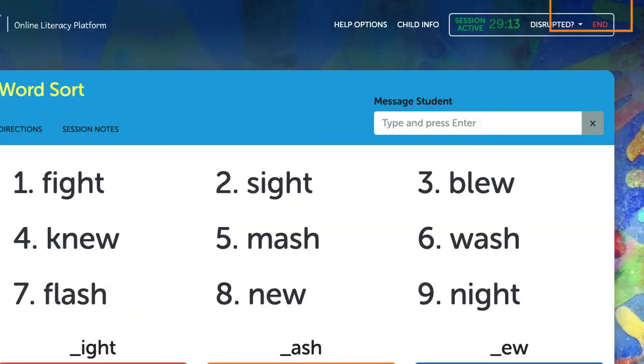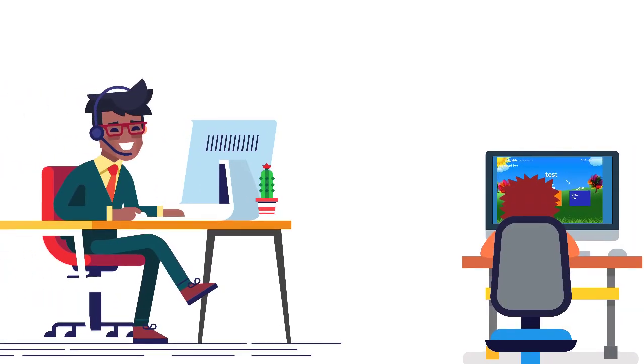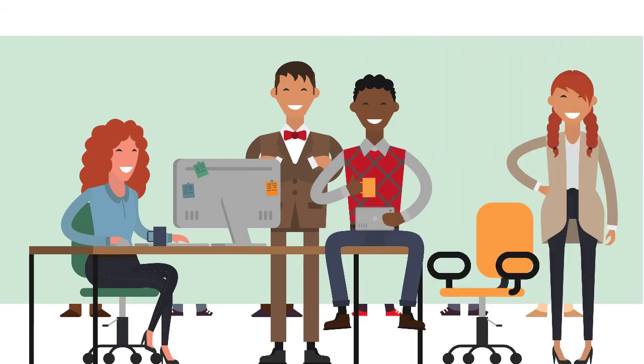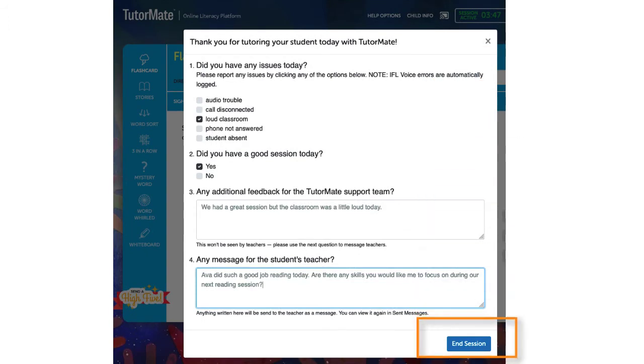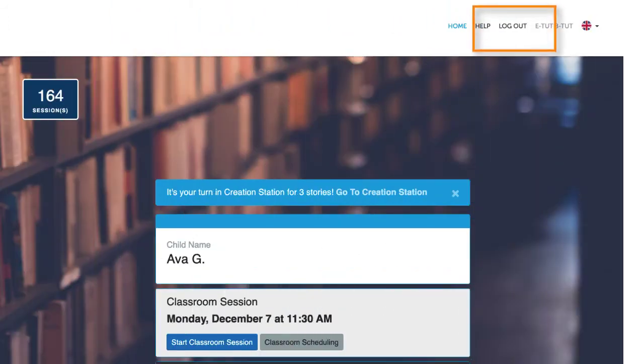To disengage from the session, click the red End link at the top of the page. After each and every session, we ask that you provide us with brief feedback on your tutoring experience. While feedback after every session may seem unnecessary, it does provide us with helpful information that might impact your next session as well as the sessions of your fellow teammates. We've tried to make it quick and easy and appreciate your entries. Once you click End Session after leaving feedback, you will be redirected to the homepage and can log out of the application.